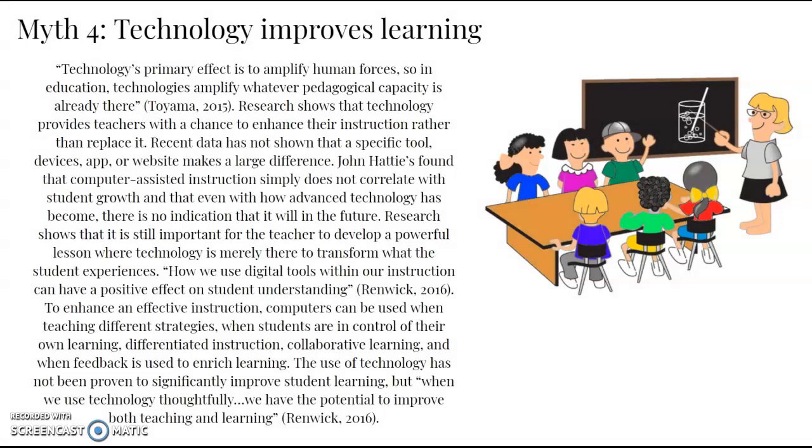Myth 4, technology improves learning. Technology's primary effect is to amplify human forces. So in education, technologies amplify whatever pedagogical capacity is already there. Research shows that technology provides teachers with a chance to enhance their instruction rather than replace it. Recent data has not shown that a specific tool, device, app, or website makes a large difference.